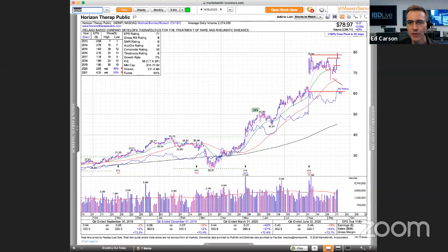This was just a little too deep to be a flat base. That's why it doesn't have a traditional official buy point. But it was 5.5 weeks, and it was really nice action. You probably could have bought it yesterday. Definitely could have bought it near the open today.